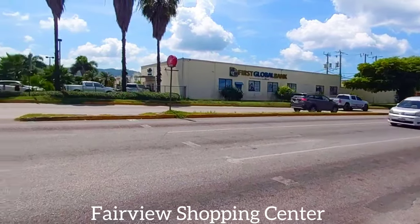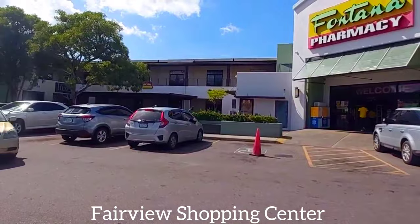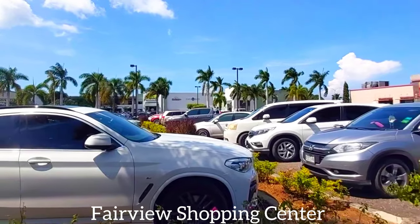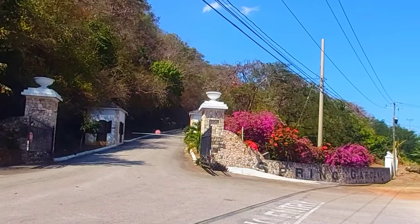If you're new to Montego Bay, the Fairview Shopping Center is arguably the largest shopping center in Jamaica. Here you can indulge in a little retail therapy or catch a movie at the theater. Now back to Spring Gardens.